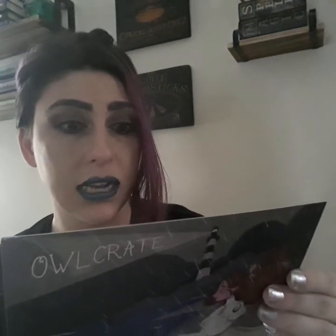Okay, so yeah, it says, when the storm clouds close in and the night gets dark, use this pretty tea light candle lantern to light your way. It's a Team Owlcrate exclusive. Please be extra careful when using the lantern as it does get hot.